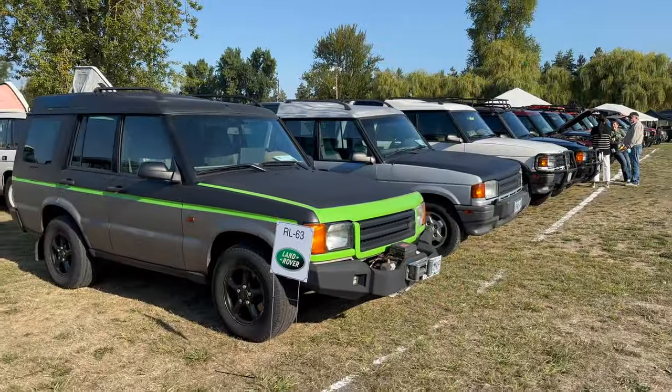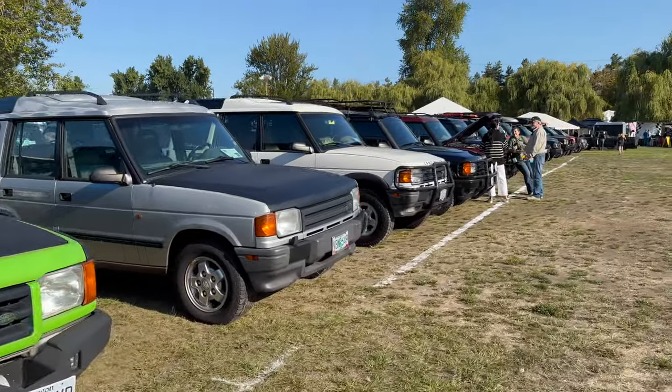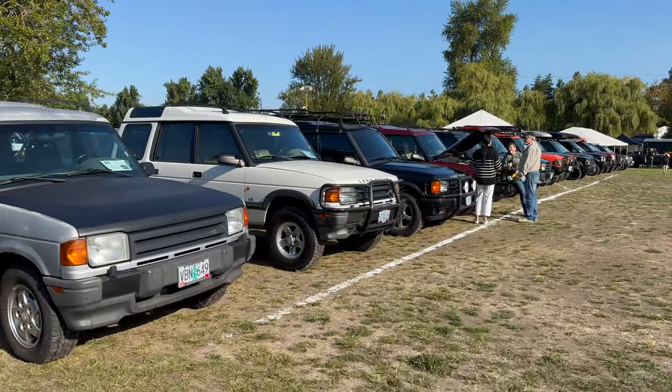Let's get started. Looks like the first group of cars is the Land Rover Discoveries, and this is by far the most Land Rover Discoveries I've ever seen in my life.